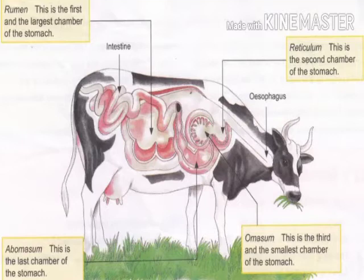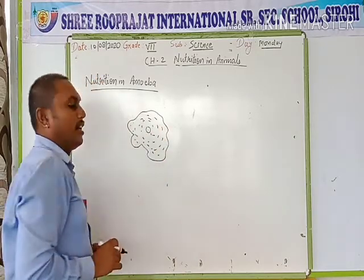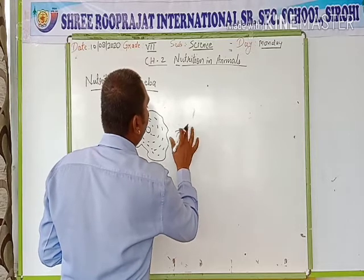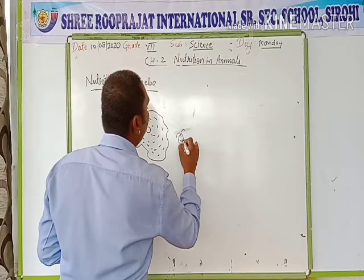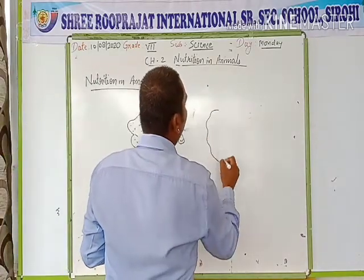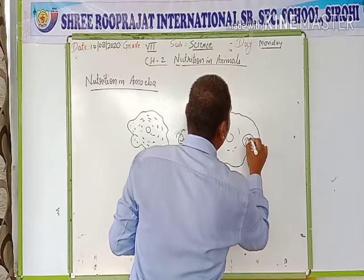After that, nutrition in amoeba. Amoeba is a unicellular organism and it does not have a definite shape. This amoeba is present in aquatic water bodies. When amoeba comes in contact with any food material, such as here I have drawn a diagram of Chlamydomonas, it forms a finger-like projection around the food material, and these finger-like projections are known as pseudopodia.